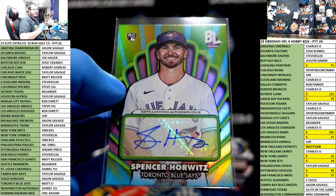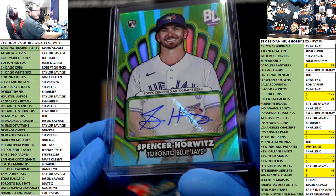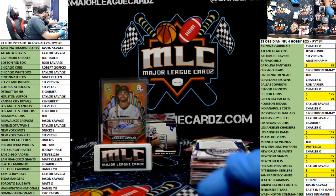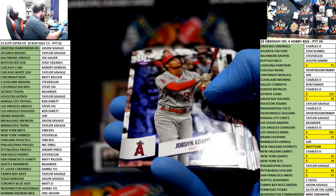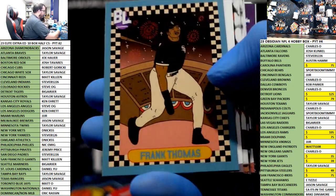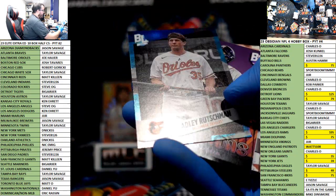I swear these aren't supposed to be one per box, unless they changed something this year and I'm an idiot. Horwitz auto for the BJs. Matt O. That's crazy. Maybe this is worth doing this year. Castellanos. Curtis Mead. Frank Thomas. Yuri Perez foil. Adley blue.